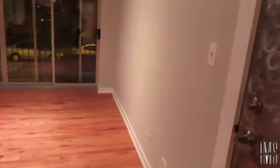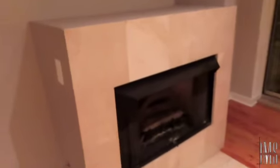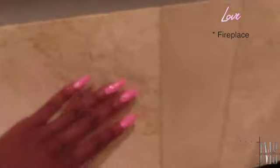So obviously I'm gonna put my couch along this wall. I have a little space right here that could possibly be a dining room table space. I don't know what I'm gonna put there because, as you can kind of see, I'm not showing the kitchen yet, but I have an island. So I don't know if I'm gonna actually use that. And then I have this really pretty fireplace. I really, really love how this looks on the fireplace.